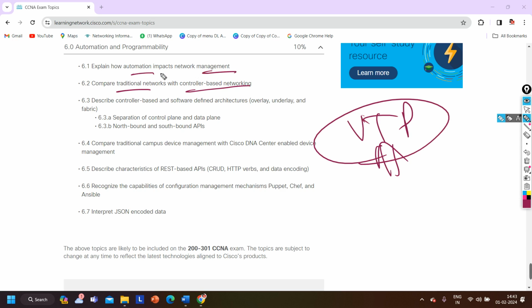not automation impacts on network management, right? Because with the help of automation, we can reduce the human effort, right? And automation is not going to decrease the jobs, it is going to increase the network engineer jobs, right? Then guys, describe controller based and software defined architectures like overlay, underlay, and fabric.